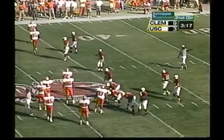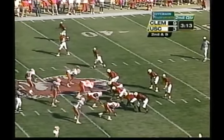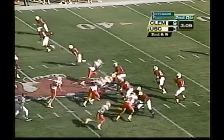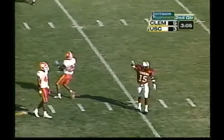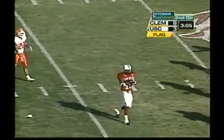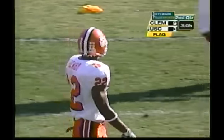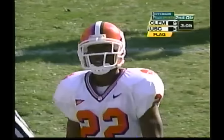Substitutions defensively for Clemson in this situation. South Carolina, three receivers again to the top of the screen. Petty out of the shotgun. Second and nine. Pump. Oh, there's no flag. There it is. There's three of them. It's a confetti party. Hemby, the guilty party for the Tigers. Matthew Thomas, the intended receiver.